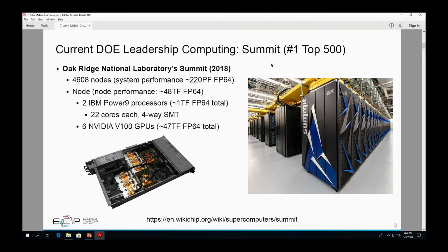And so the Summit supercomputer has 2 IBM Power processors per node and 6 NVIDIA GPUs. Something to note is that the GPUs are responsible for about 47 teraflops of performance on a node, and the CPUs are only responsible for about a teraflop. And so the bulk of the compute capability is on the GPUs. And that situation is going to continue with the next generation systems.